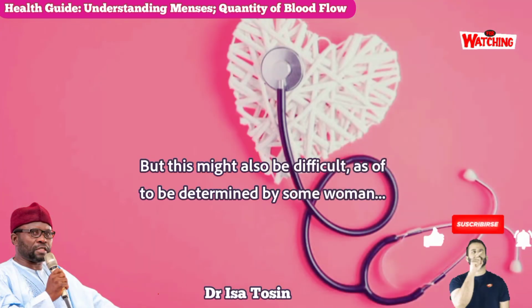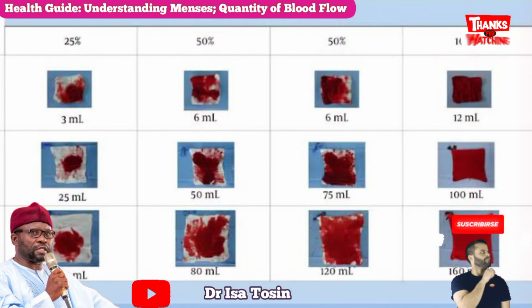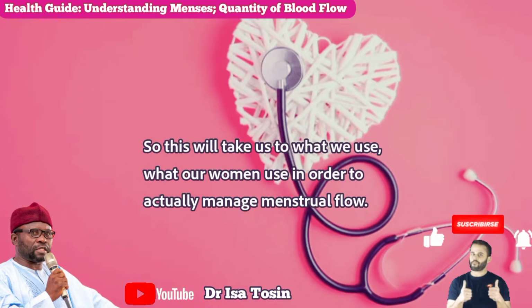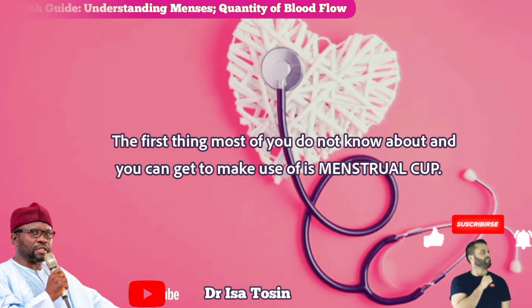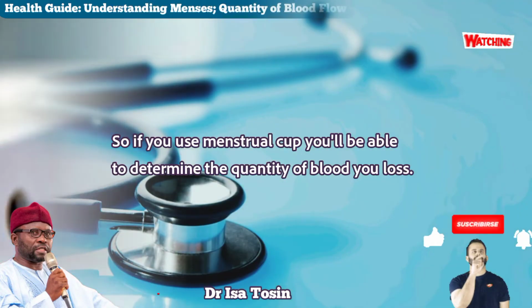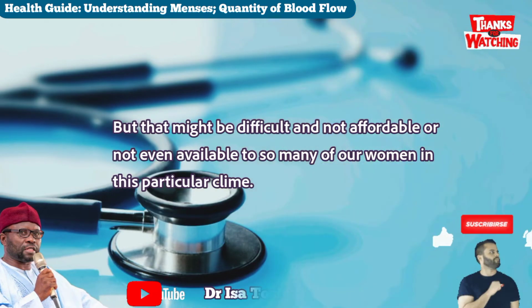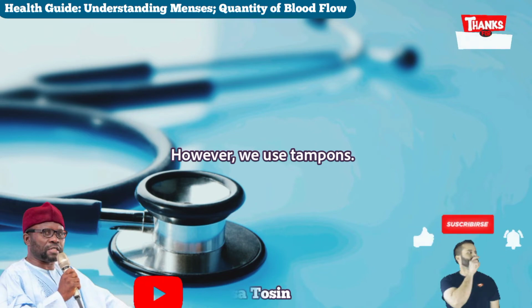But this may be difficult to determine, as some women probably lack the method of estimating blood loss. So this takes us to what our women use to manage the menstrual flow. The first thing most people do not know they can make use of is the menstrual cup. The menstrual cup is very objective because it has a graded line on it. So if you use a menstrual cup, you'll be able to determine the quantity of blood you lost. But that may be difficult, not affordable, or not even available for so many of our women in this particular climate. However, we use tampons.